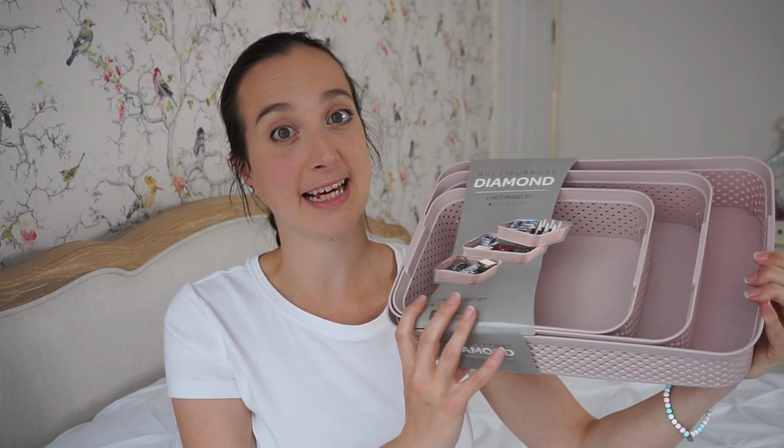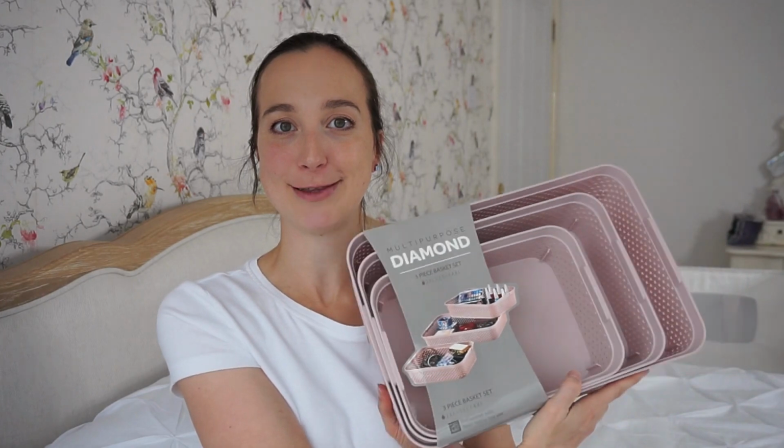In our kitchen we have a really shallow drawer. It's probably only about that deep, and we've just got loads of random stuff in it. Everyone's got that random drawer, but because it's so shallow, I've never really found anything to help organise it all. But Home Bargains had these. This set was £3.99, and again they had grey as well. So yes, quite happy with those ones. I just hope they fit my drawer.